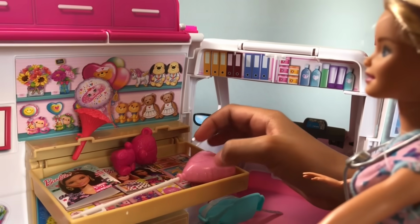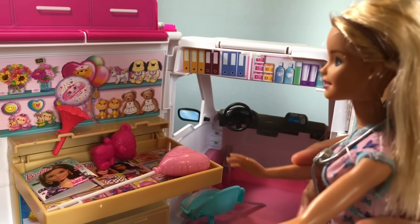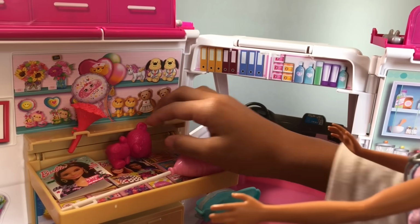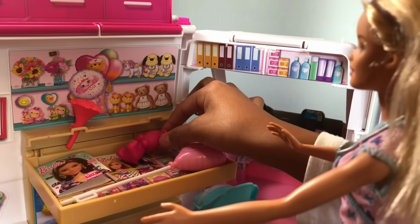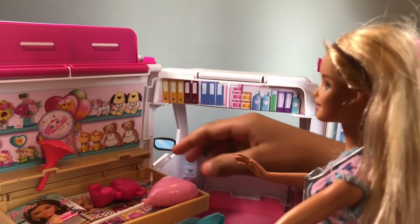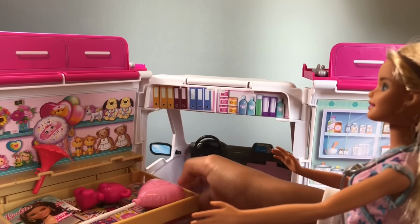It's the gift shop! So you can get a balloon, a teddy bear, flowers. Oh, there's a lot of stuff actually, and magazines. There's just a lot. Look at that. See? Oh, so cute. And flowers. This is so nice. This is the gift shop, and then you can bring it back up.